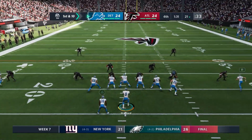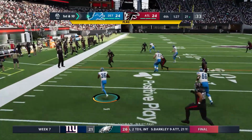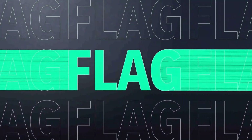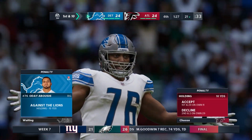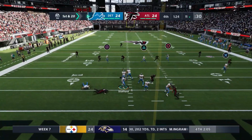So 90 seconds to go in the finals of this one. Stafford tries to set up a screen to DeAndre Swift. He's going to catch it and get about 8. But there is a flag down. The flag will be holding on the Detroit line as they're going to get O'Day Abusi on that one. Now 1st and 20 for the Lions, backed up in their own territory.